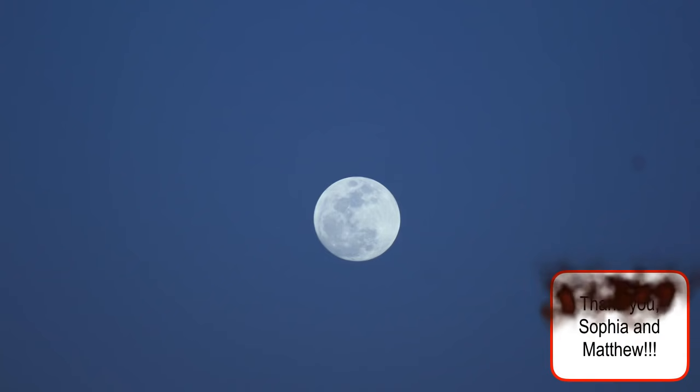And the two students that gave me these, Sophia and Matt, thank you for that. They're lovely, and I plan to keep using them. So as I always say, keep your eyes on the skies. If you're in astronomy, that's the watchword.